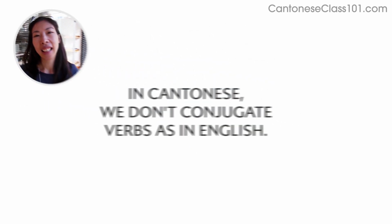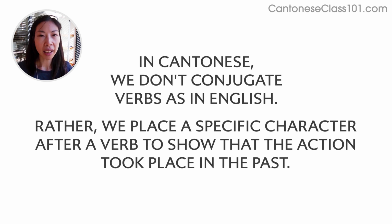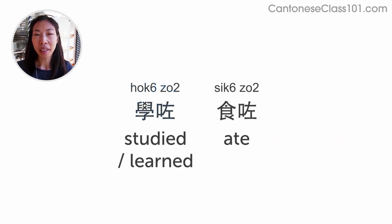First, let's see how to express the past tense. In Cantonese, we don't conjugate verbs as in English. Rather, we place a specific character after a verb to show that the action took place in the past. To indicate that you have already done an action, simply use this formula. Verb plus 咗 equals past tense. 咗. For example, 學咗, studied or learned.